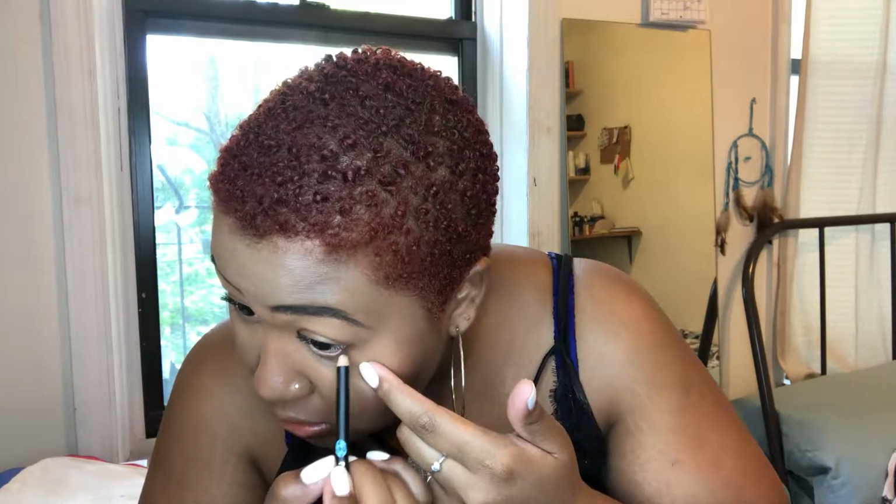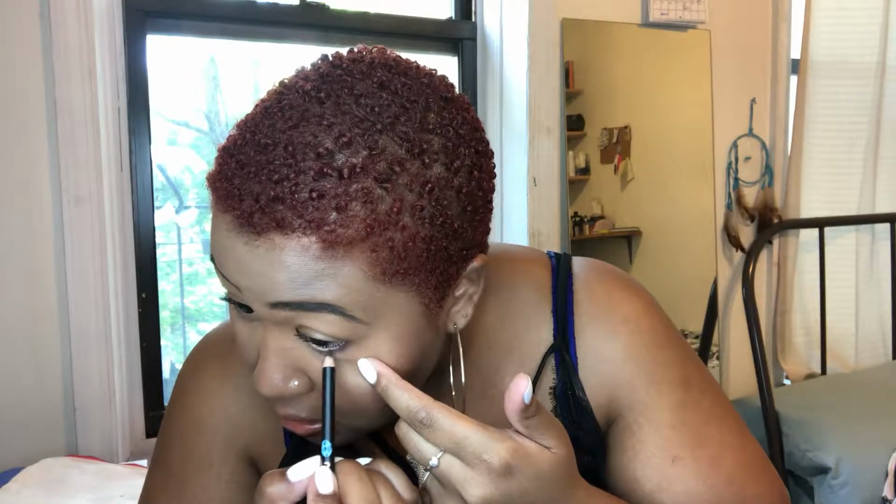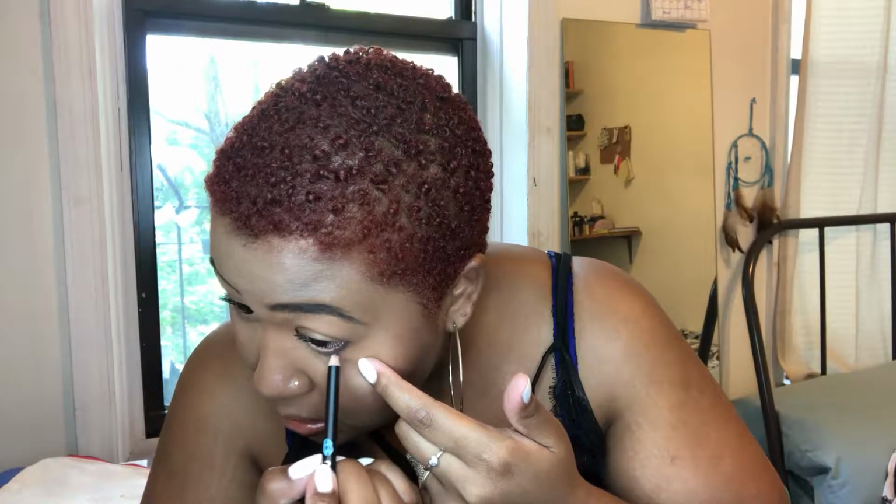So I'm picking up too much. I think I'm just gonna do the corners. So I like that they sent me a gray one because it'll give me a subtle look without having to be, you know how sometimes black just looks very in your face. It's nice that this one isn't.